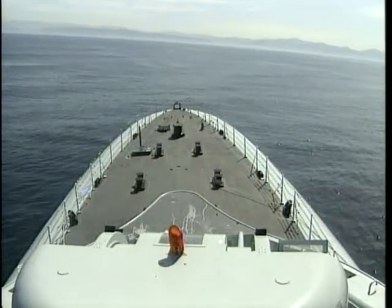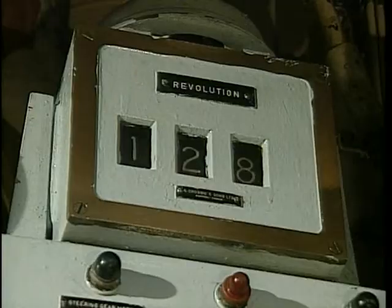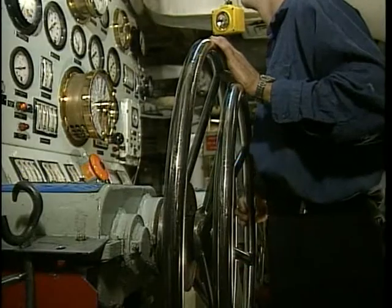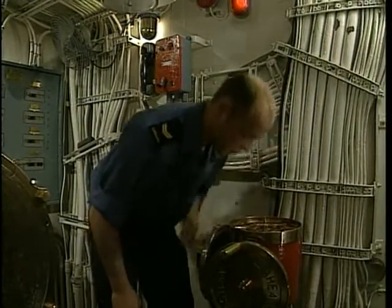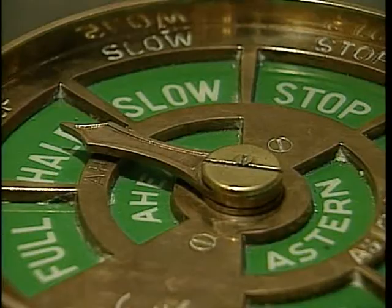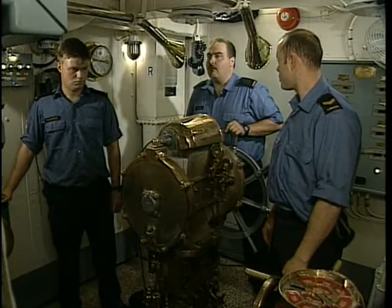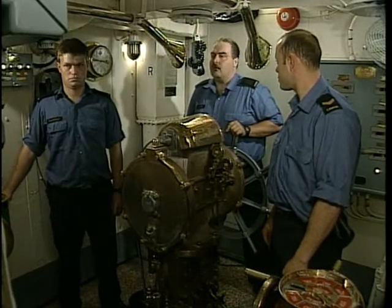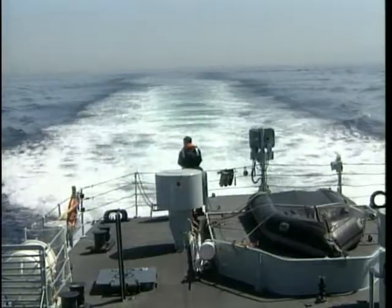Slow ahead, port. Revolutions 114. Port engine telegraph indicates slow ahead. Starboard engine telegraph indicates half ahead. 114 revolutions showing on the counter. Steering course 137, sir. Very good.